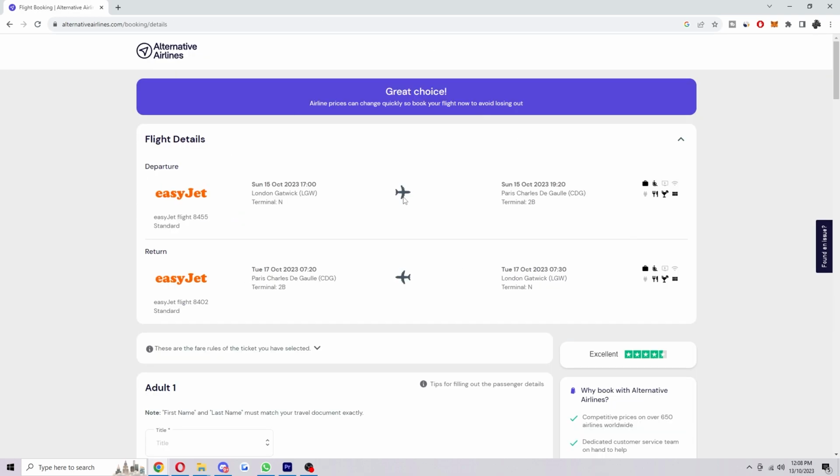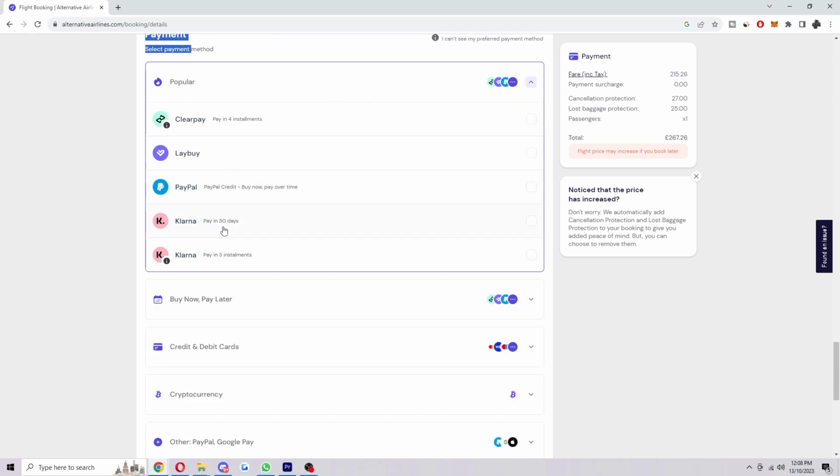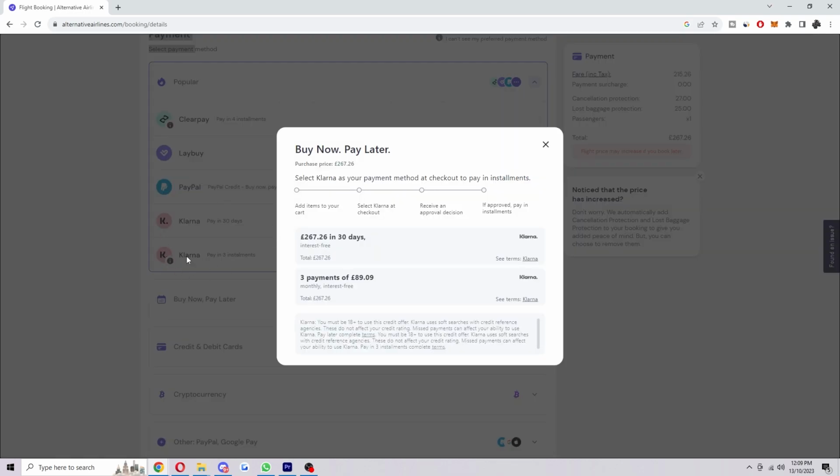So let's just say we wanted this one. We can go down to the bottom, and as you can see, when we get to the payment method, one of the options is Klarna. And we can choose either to pay it in 30 days or we can pay it in 3 installments. And we can also click on here to learn a bit more about it. So we can see how much we will be paying.